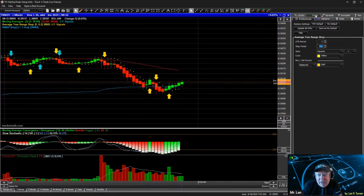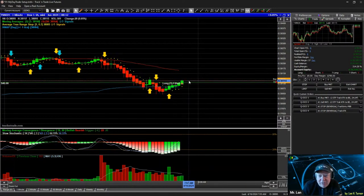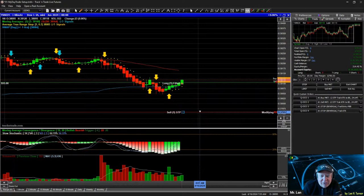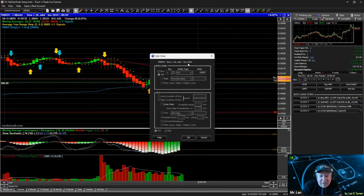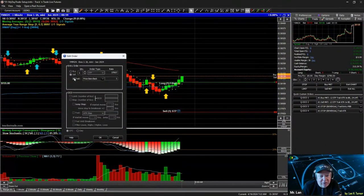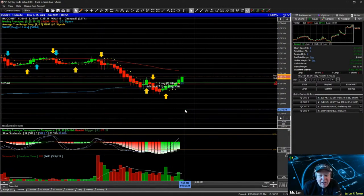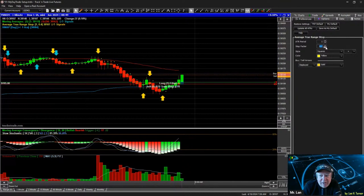So, for example, I could come in here and buy this market in anticipation of a continuation of the uptrend. And I drop my stop in. In Track and Trade, I can just drop it down here anywhere, hit edit, come in here, and I can tell it to trail on those yellow dots. The way I do that is just say trail on the ATR stop, hit OK. And then it's going to trail based on the settings I use for the ATR, and it's going to adjust my stop. So if I bring my stop further away, it's not going to go backwards.